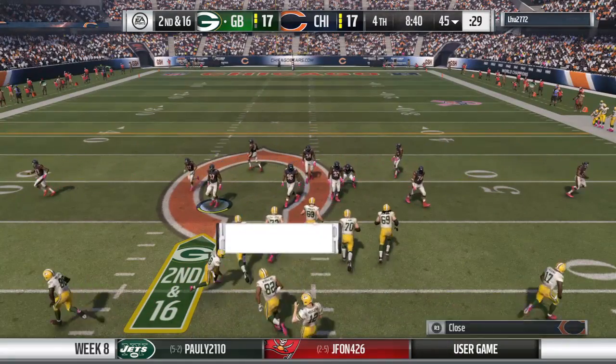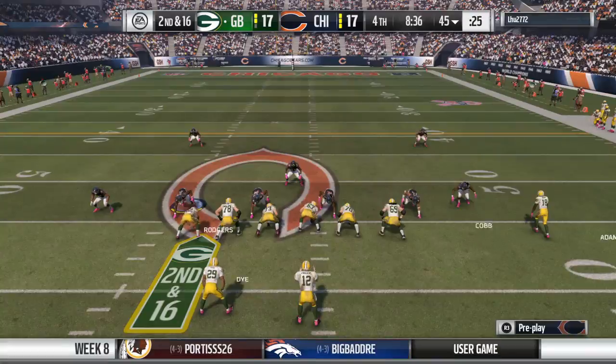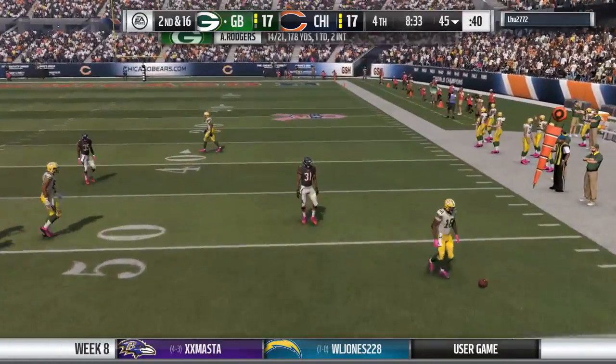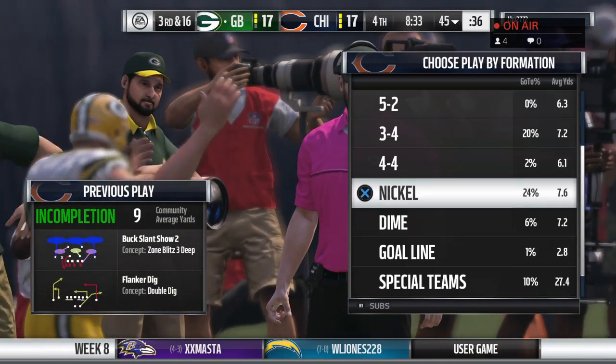Looks like the defense in press coverage here. Rodgers to throw on second down. And that's incomplete. Randall Cobb, the intended receiver. And that'll make it third down.